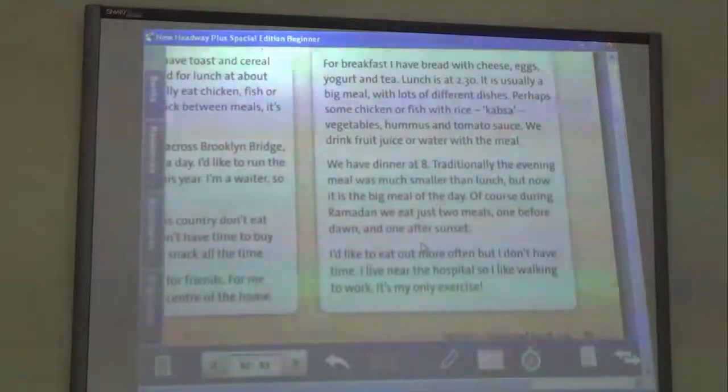When does he have dinner? At 8 p.m. And what does he have for dinner? Well, what he has is a big meal. What does he do during Ramadan? Well, they eat just 2 meals, one before dawn and one after sunset. Does he like to eat out? Yes, he does. Does he have time to eat out? Not really. And how does he get to work? Does he walk? Yeah. He enjoys walking to work. He says it's his only exercise.